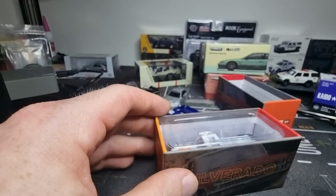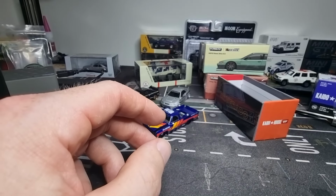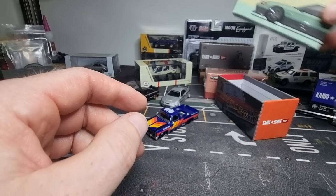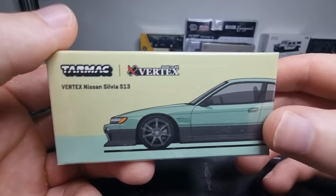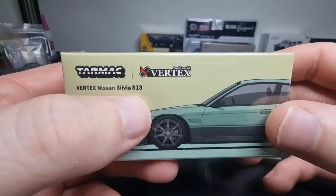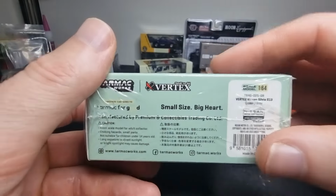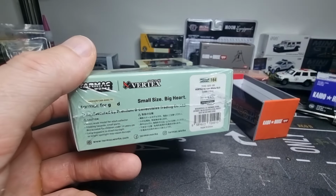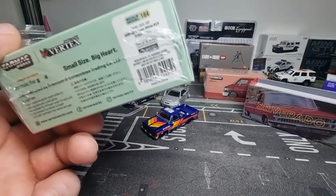This is the white one. Yeah. Tarmac. Yeah. Vertex Nissan Silvia S13. Feels very light, the packaging. But this is also different packaging, and I was dealing with this one right here. Already the packaging is pretty heavy.